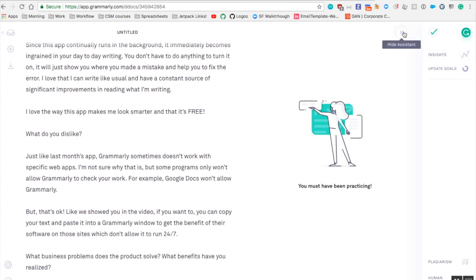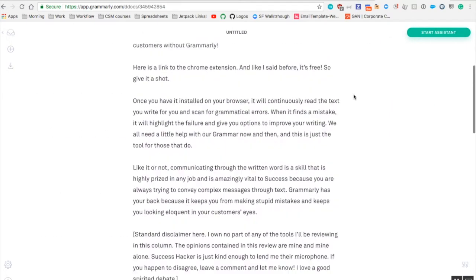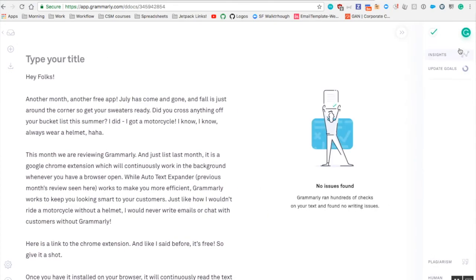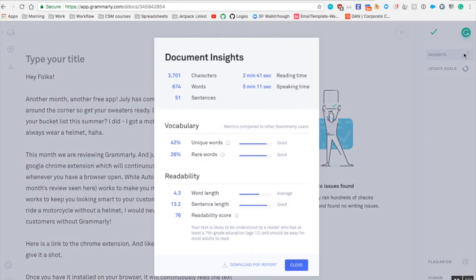That's all right. So what we're going to do, there we go. Wonderful. We're just going to hit the start assistant one more time. No issues found. Let's view insights. Ooh, unique. That's pretty cool that you get all these different ones. You can download it as a report.